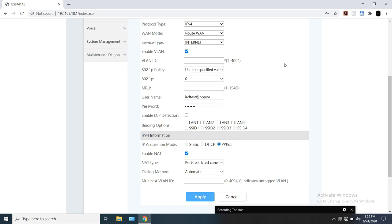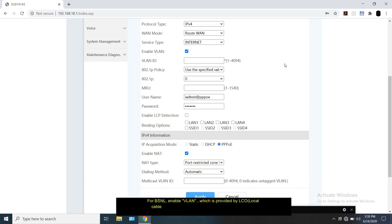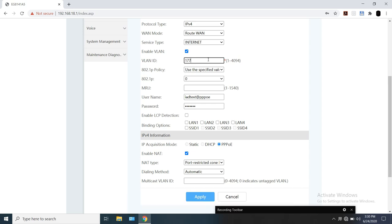Do what I say. Enable the VLAN for this. In the real world, it need not be enabled. VLAN ID differs for customers. You can get it from the operator. For the formality, I am just typing 177. The remaining rest remain the same.